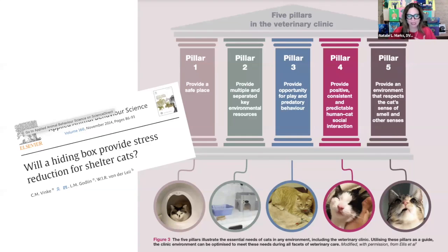When we provide a safe space for cats to hide, it increases, again, the coping ability. And certainly as we think about the 5 pillars of a veterinary practice, you see pillar number 1 is to provide a safe place. That's not just for us, that's also for home, right? But we're increasingly aware of the need of these 5 pillars to create that sensation of safety for cats. And we know that when cats feel safe, they can rest. And resting, of course, is critical to cats, just like it is to people.